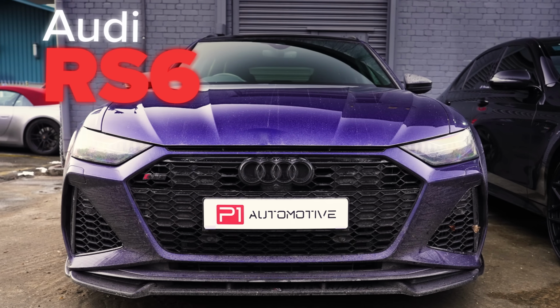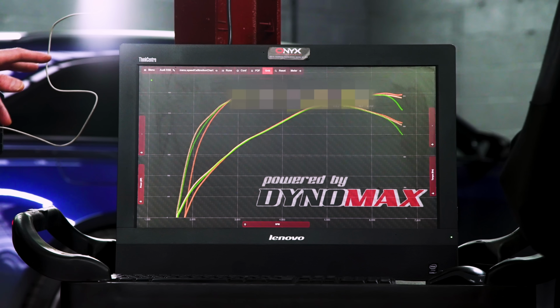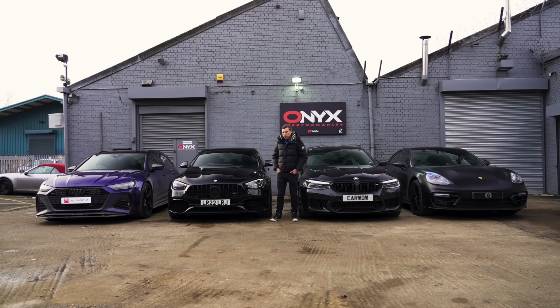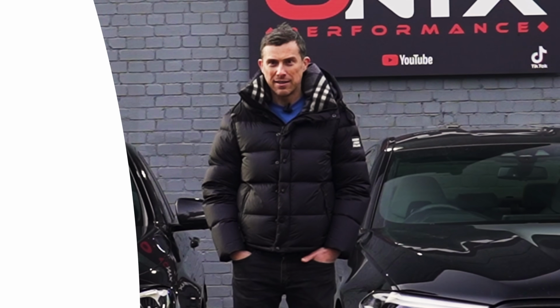How much power do these performance cars really make? To find out, I'm going to put them on the dyno and then compare the results to what the manufacturers say they should do. Then I'm going to put them on some scales and weigh them and see how that compares to what they say they should weigh. Are the owners of these cars going to be happy with the results or rather disappointed?